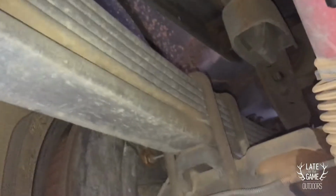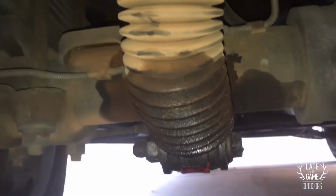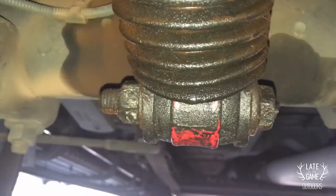But to replace it is super simple. You don't even have to jack the car up. These giant leaf springs here are holding everything in place. This just makes the ride more comfortable. And there's this giant bolt.